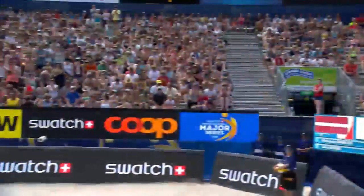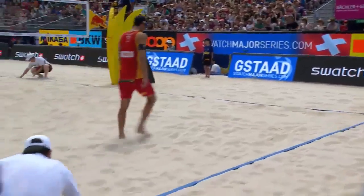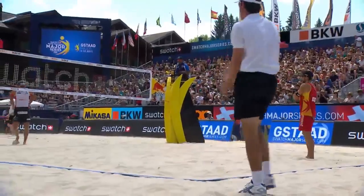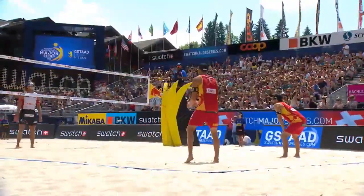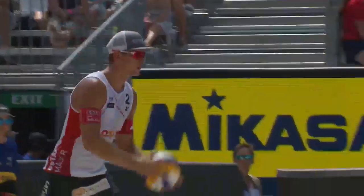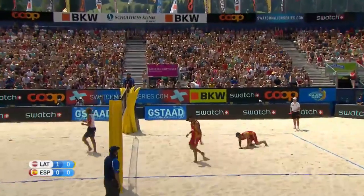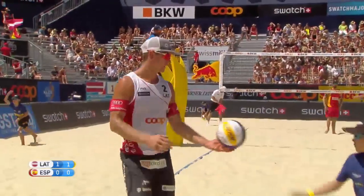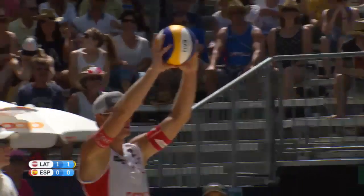Good start to this bronze medal match for Latvia in the white shirts, and the pressure is on the Spanish team in red. They must win the second set to stay in the match. Let's not forget that Samoilovs and Smedins were the silver medalists here last year, beaten by Alisson and Bruno in the final. And you go back to 2009, and the Spanish team took the bronze medal. That was the year when Julius Brink won the golden cowbell here.